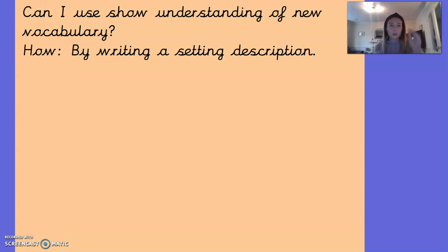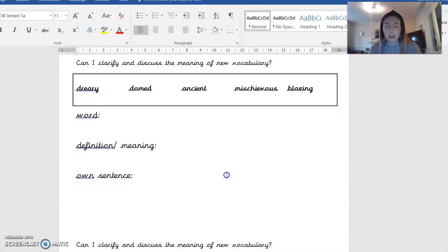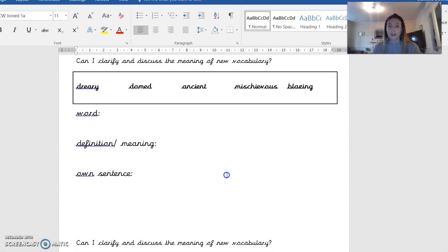So your job today is you're going to be using these words and writing your own definitions. So you're going to have a sheet that looks like this to help you. And you're going to write definitions for each of these 5 words. And I'd like you to structure it the same way that I did on the flip chart. So you'll start by writing the words.